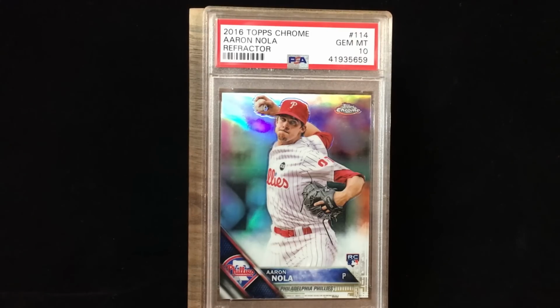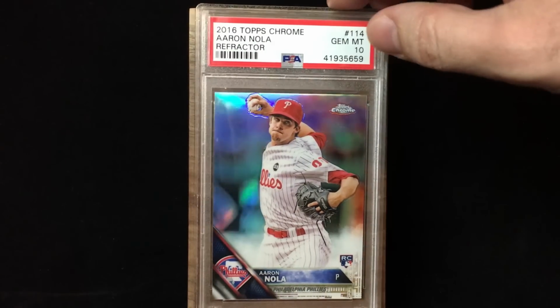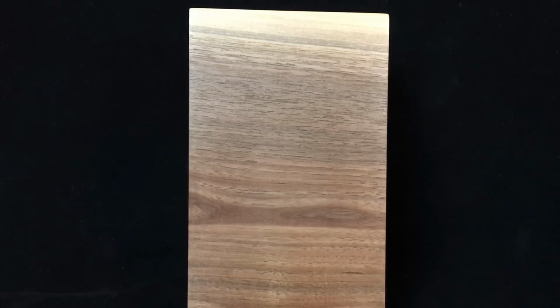I got this one again at a pretty affordable price. I forget offhand exactly what it was, but I know it was a lot less than it was going for a couple months ago. So happy to add that one to the collection.